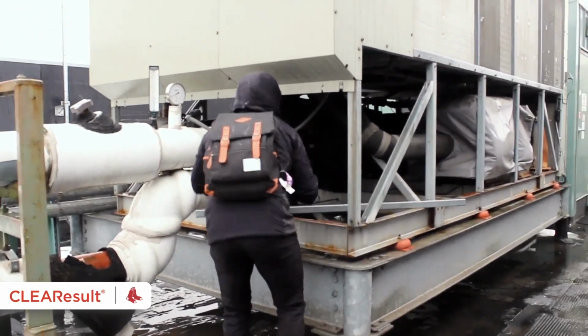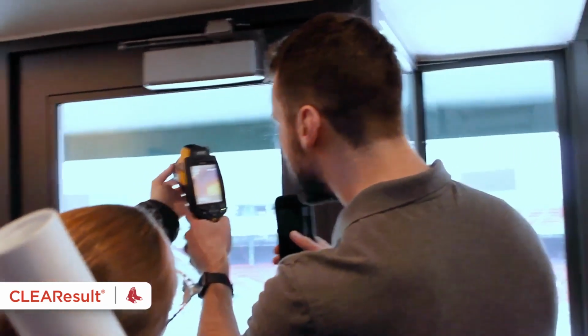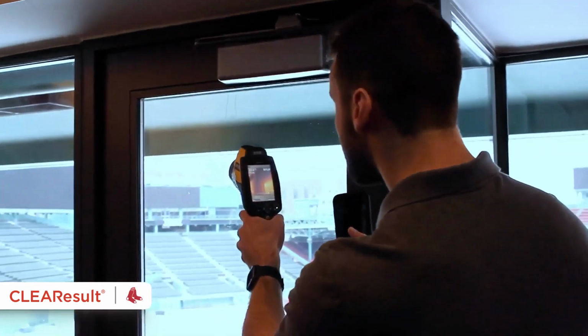Fenway is in a very common situation in that it's never had someone come in and look at energy holistically across the site. You've definitely noticed some opportunities that we can target: electricity savings with lighting, weather stripping around doors and windows in the suites that could be applied.